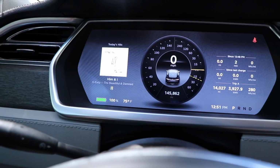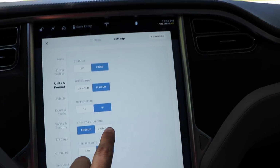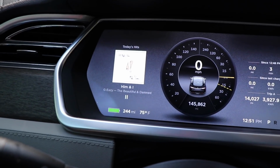So now I've charged to 100%. Let's take a look at what the 100% mileage is, or we can also do kilometers, but let's see what the total range is on the battery at 100%. All right, so you can see charge to 100% there. We are going to change this to distance, and we have 244 miles.